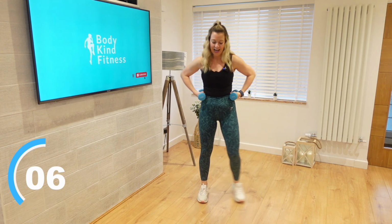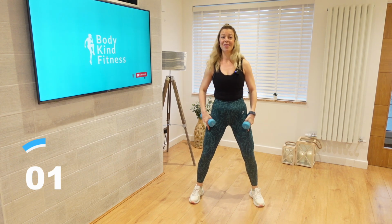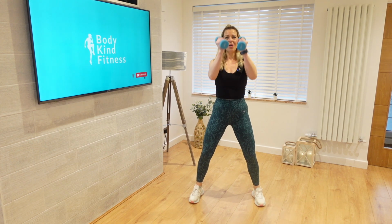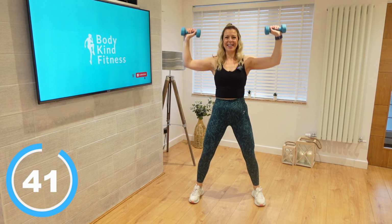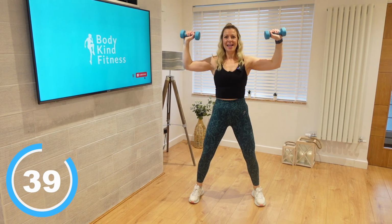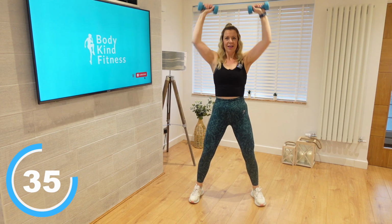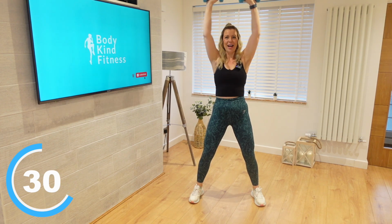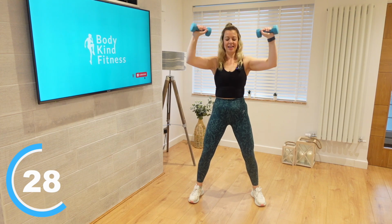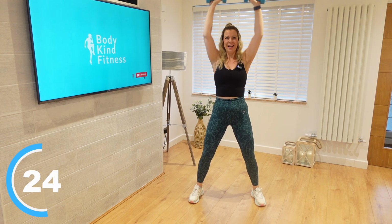Oh, amazing work, guys. We are gonna give those legs a little bit of a break now. We're gonna take those legs hip width apart, keep them stationary here. Bring those dumbbells up for me here, into a chest press, into a shoulder. Good job. Squeeze on the way back in and press. Keep going, wonderful. Press and in, and press and in. Good work.